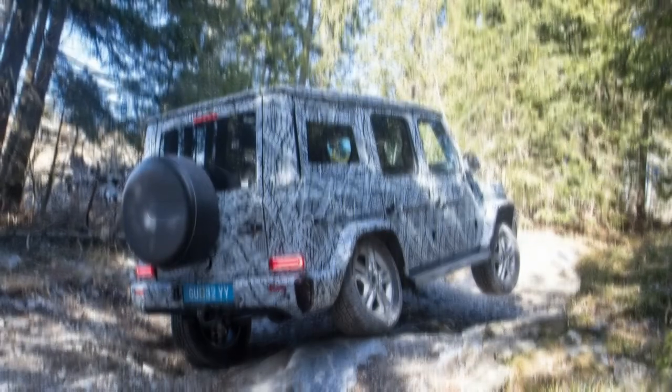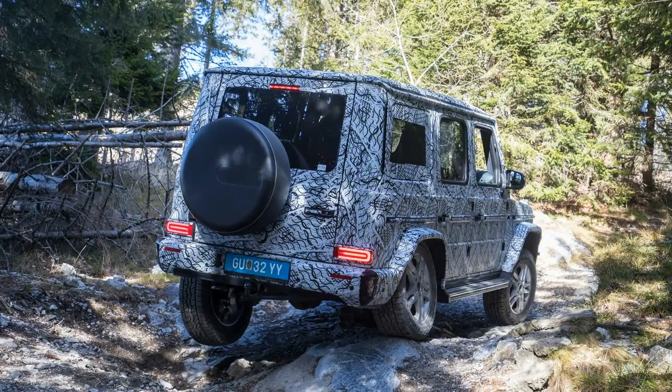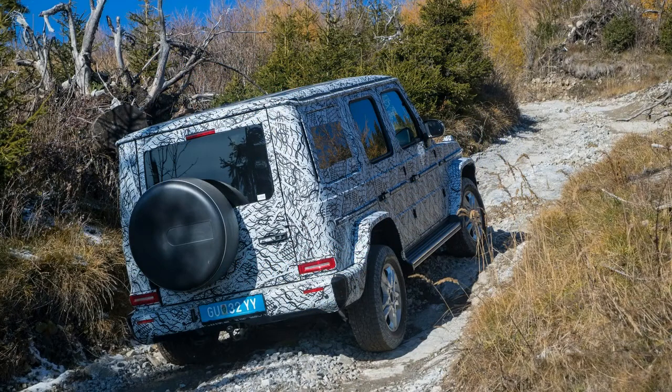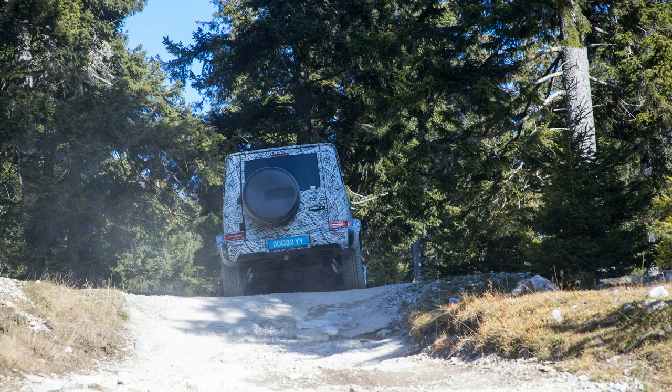Toggling the low-range button on the center console also engages a new G-mode off-road setting that maximizes traction and maneuverability by softening the dampers, adjusting the programming of the engine and transmission, and deactivating the electronic stability control. There remain comfort, eco, sport, and individual setups for the street.